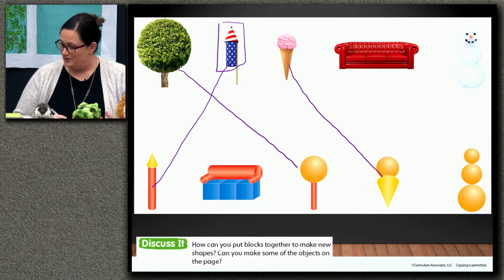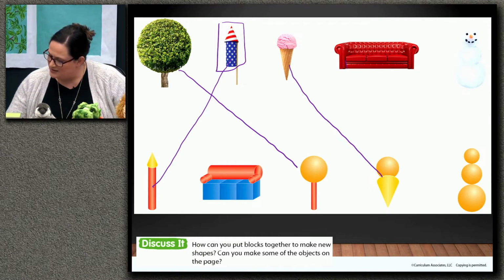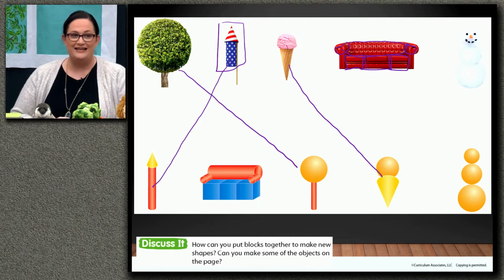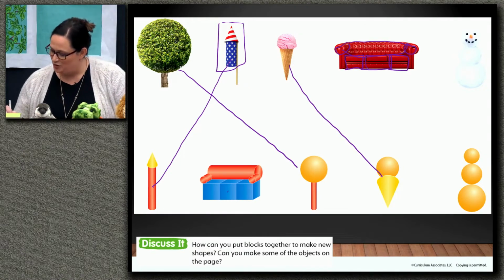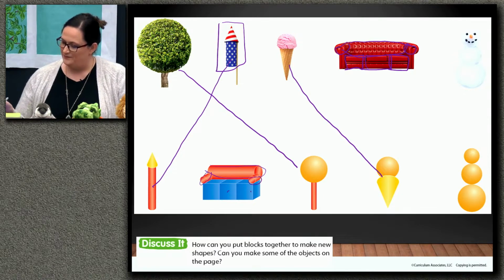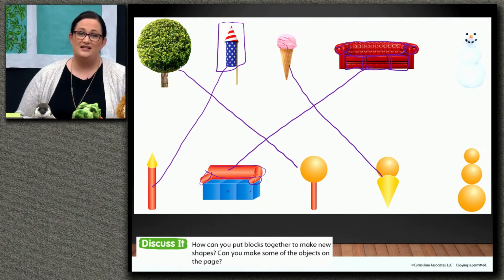So the couch, how did they make this couch? What do you see? I see a cube here, and a cube here, and a cube here, and then some cylinder arms. It looks like a cylinder back. Do you see any pictures that look like that? Look at this. Cube, cube, cube. Cylinder, cylinder, cylinder. I think I found it. I can't make that one. I don't have enough.